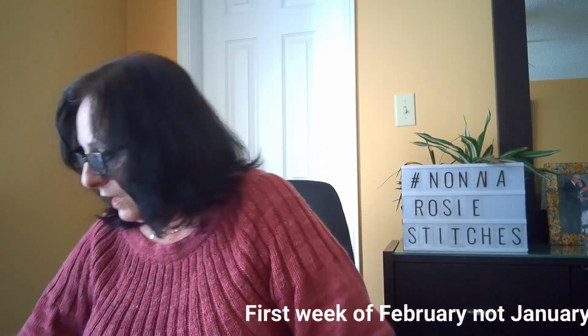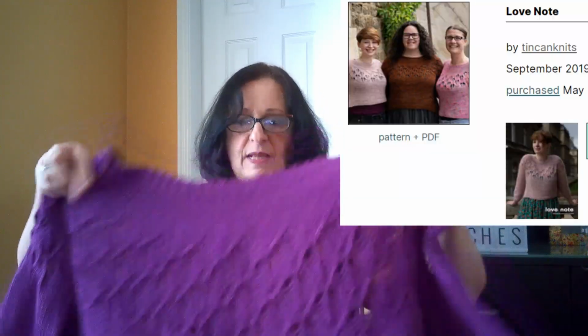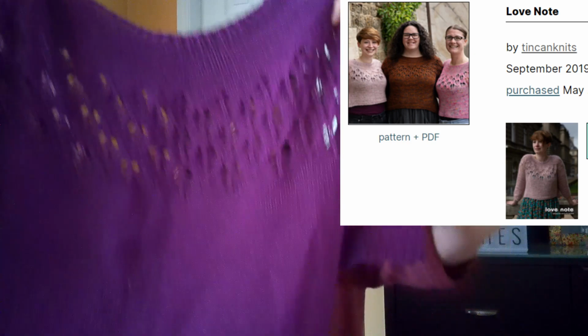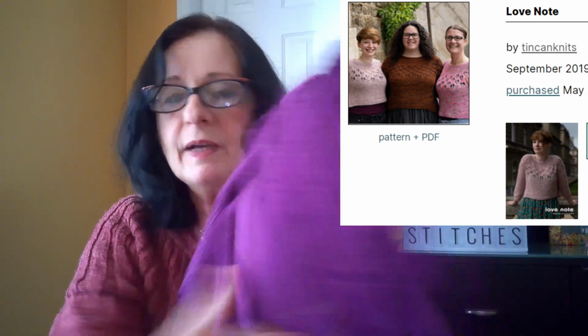Okay, so what else do I want to show you? I want to show you my Knitcrate. So the December Knitcrate just arrived. Yes, mid-January I got it. I think I showed you this sweater last spring. This is probably my favorite sweater I've ever knit. This is Love Note by Petite Knit, and this is Knitcrate yarn. Isn't it beautiful? I know, I love this sweater.